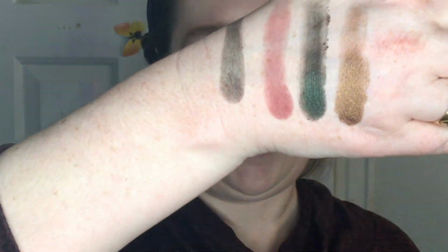Next, I have the House of Thorns. This one's very dark. Again, those shimmers feel amazing, and the mattes just feel really dry. They are super pretty. The shades they picked for these are stunning.